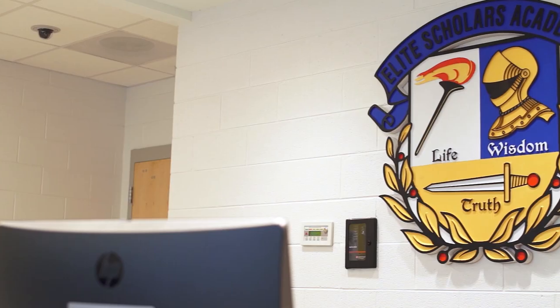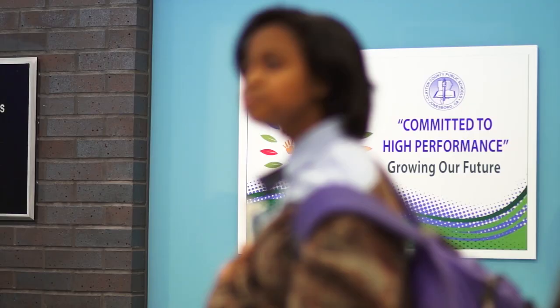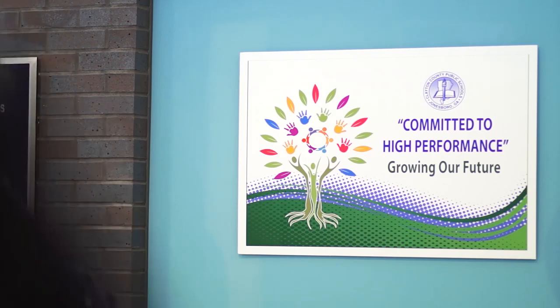My vision for technology for Clayton County is to provide world-class support for our schools and our teachers so that we'll have the greatest impact on student achievement.